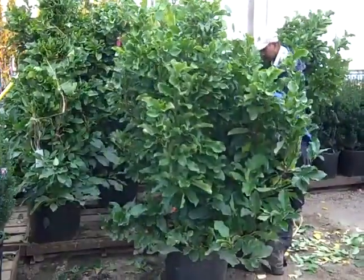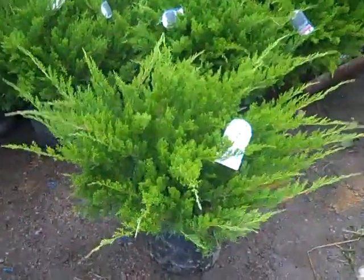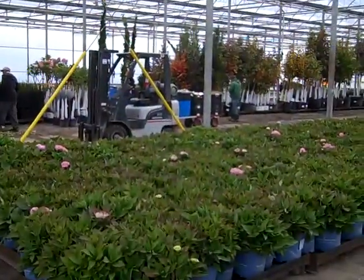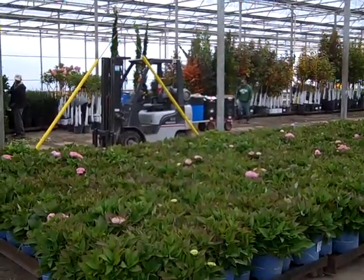Wow, look at this beautiful 7 gallon Magnolia Ann. Wow, look at these. This is a 3 gallon Sea Green Juniper. Wow, look at these gorgeous 7 gallon. These are winter gems. Well, it's early, but as you can see, the dock's still jumping today. Be sure to check that availability, and I hope we're loading a truck for you.